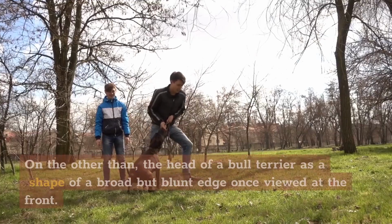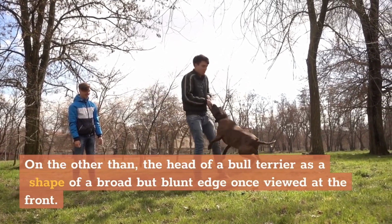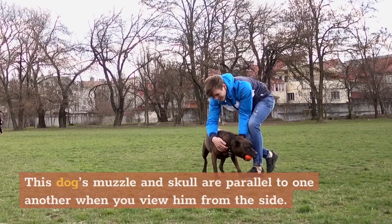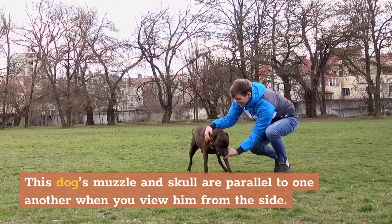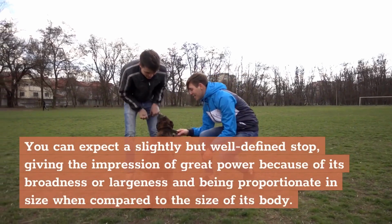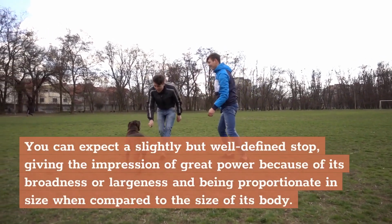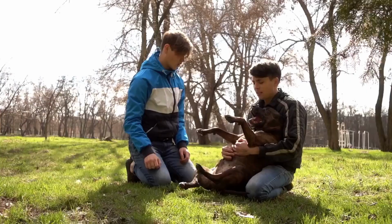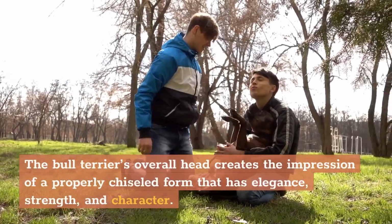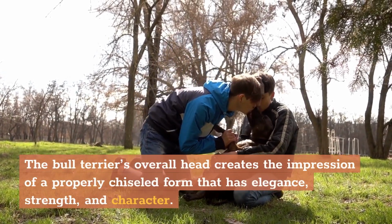On the other hand, the head of a Bull Terrier has a shape of a broad but blunt edge when viewed from the front. This dog's muzzle and skull are parallel to one another when you view him from the side. You can expect a slight but well-defined stop, giving the impression of great power because of its broadness and being proportionate in size when compared to the size of its body. The Bull Terrier's overall head creates the impression of a properly chiseled form that has elegance, strength, and character.